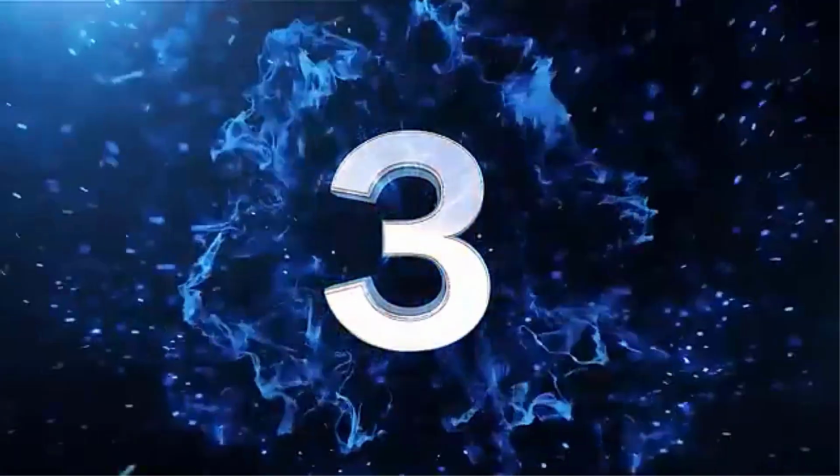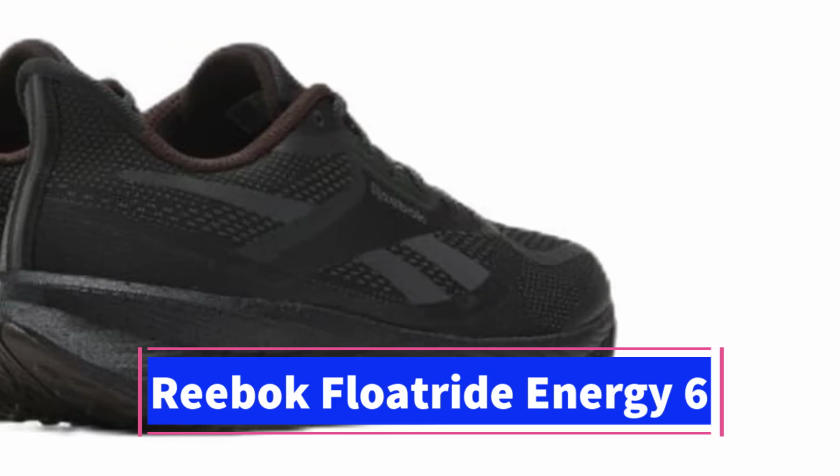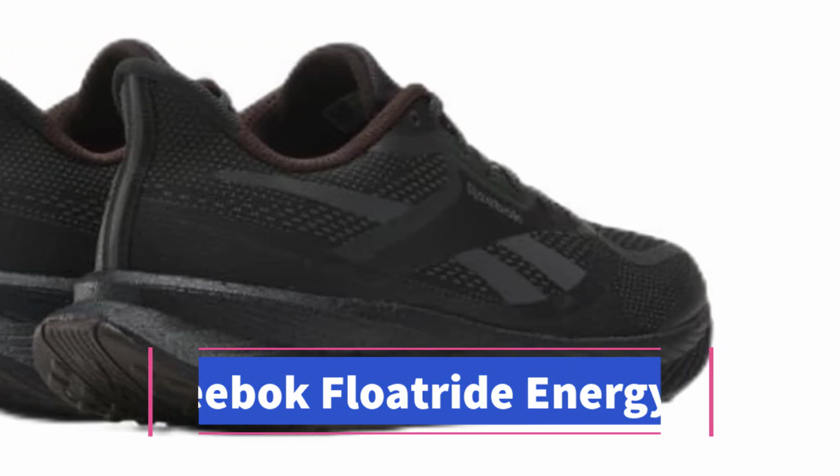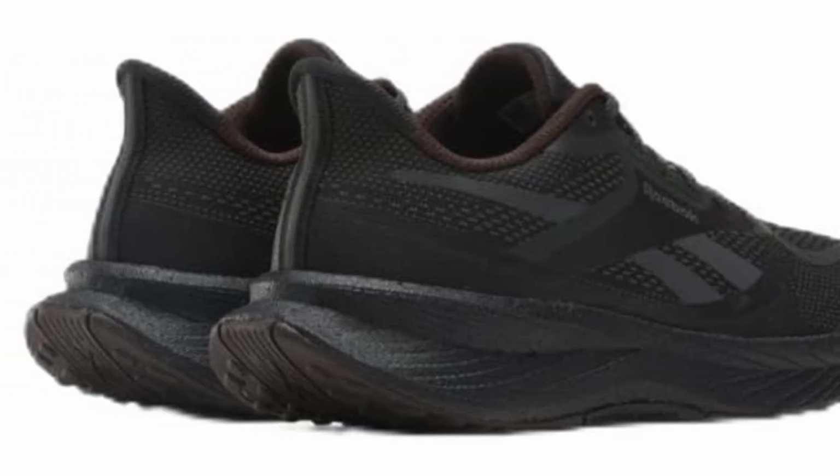Number 3. Reebok Floatride Energy 6. The Reebok Women's Floatride Energy 6 sneaker is a high-performance running shoe designed specifically for active women who seek a perfect balance of comfort, support, and style.